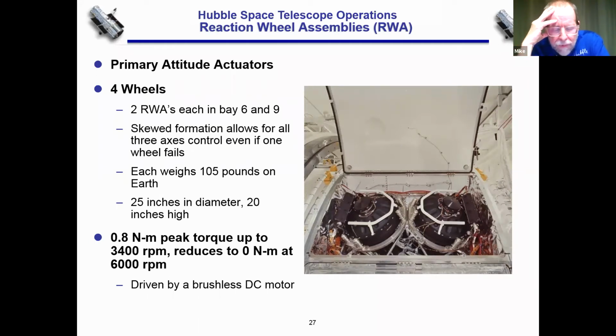You need 3 of them, so we could actually have one of them fail. And we've figured out a way we could still do science even if we had only 2 of them working. It's because of the way they were set up. There's enough cross-talking along the axes that we could actually do it. So this is an interesting way to move the telescope.